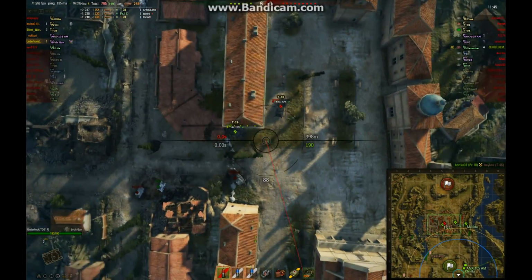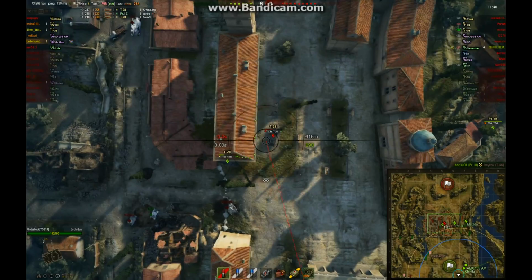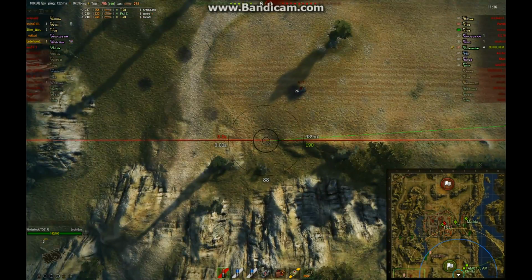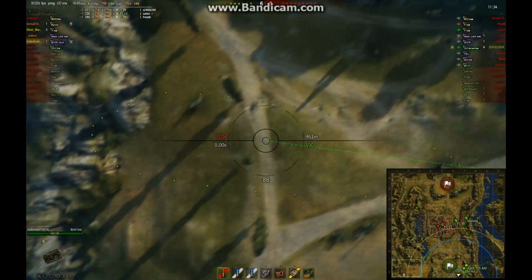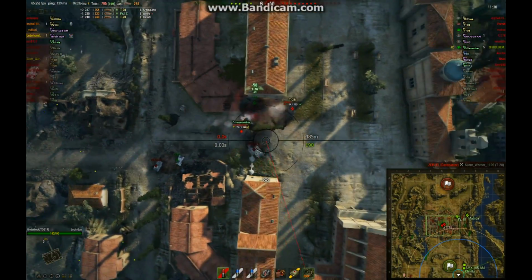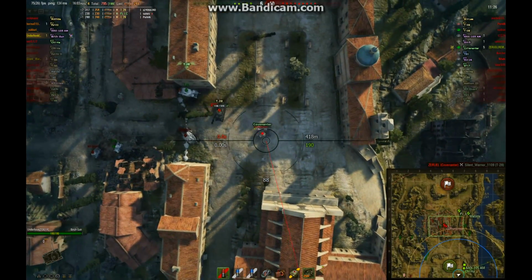Just can't, the buildings are in the way. So this is what I mean about this gun having a bit of a low arc, so I can't shoot into there. So I'm now just looking around to see if this other T-28 pops up again. I'd love to get shots on these guys, but I just can't hit them and they're the only available targets at the moment.